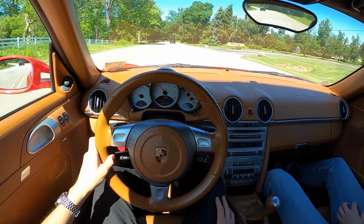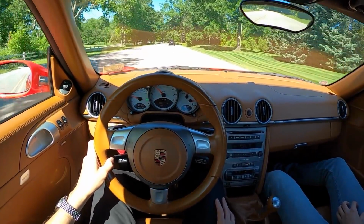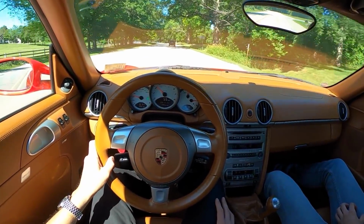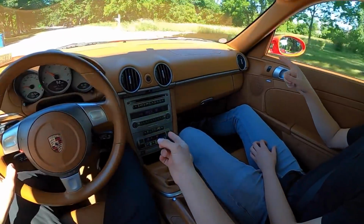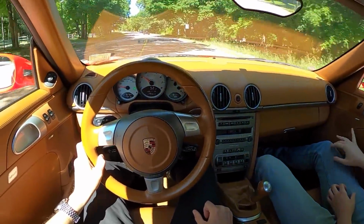the BOSE audio, power seats. Oh, it says the BOSE audio too. It does have BOSE, yeah. Porsche's been on BOSE for a while.